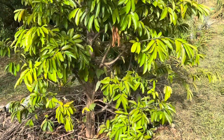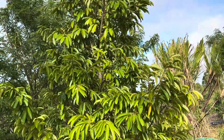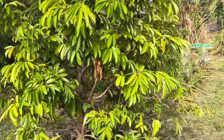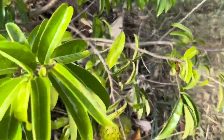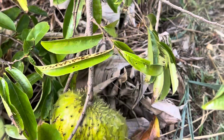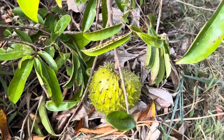Here we've got a soursop. Now again, grown from seed. It's probably a 3-year-old tree at this point. It's huge. Pushing 20 feet tall. We've been regularly getting delicious fruit off of this. Here's one down here that, color-wise, it looks like it's going to be ready really soon. It's not soft yet, so we'll keep an eye on that.